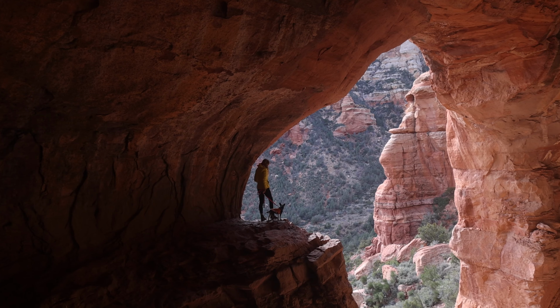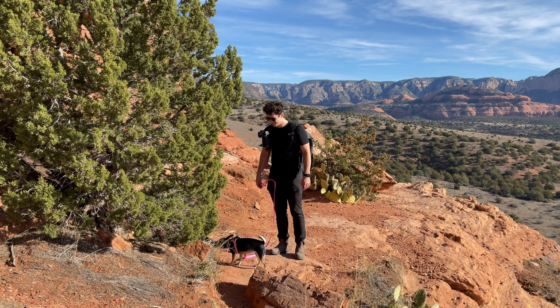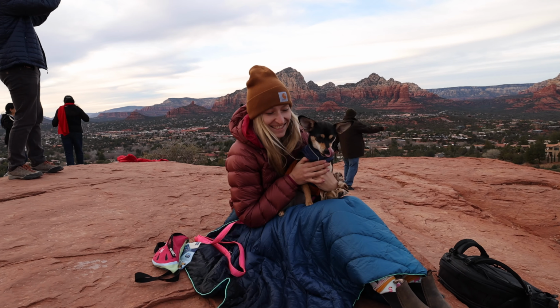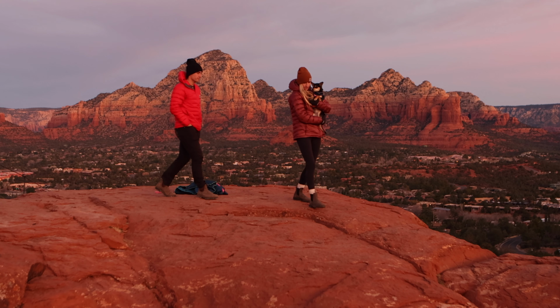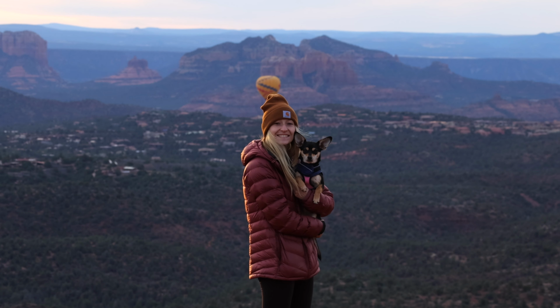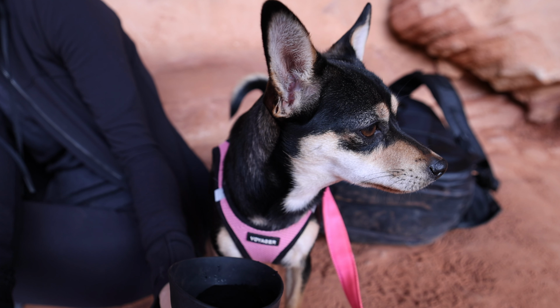Another really nice part about it is everything is dog friendly. We brought Karen with us to different restaurants. We brought her with us to all of the hiking trails. It was really fun for her because it wasn't too hot. Do make sure that you check the weather before going. Like I said, we were there in January, so the weather was perfect when we were there. So it was really nice having Karen on some of the longer hikes where she didn't get overheated at all.